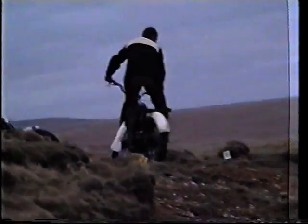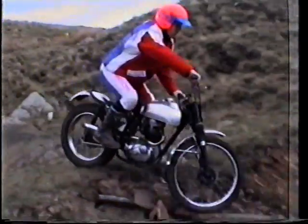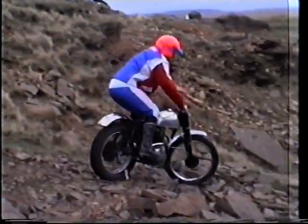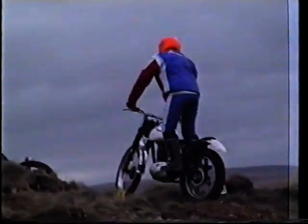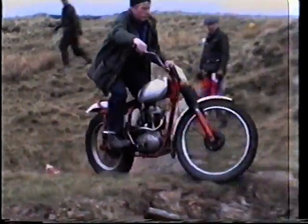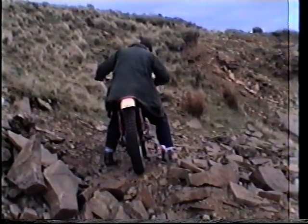Good ride there from Tim. Richard Clifford puts a 1 down there. Goes out for a 2. Chris Hill again on his C15. Well, just got away from him there. Bit high geared, that bike.